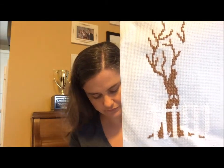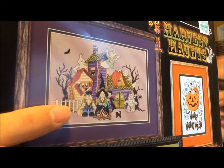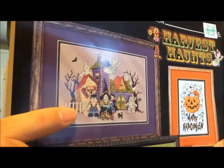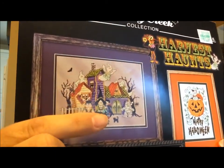And I did show this in my last video. It's the start of a haunted house, also from Stoney Creek. Let me find a good image of it. It's this one here. And I've got this tree and some of the fence going. When I stitched it a couple years ago, I was trying to think of what I would want to jump to next, because I like it when a piece starts to actually look like something.